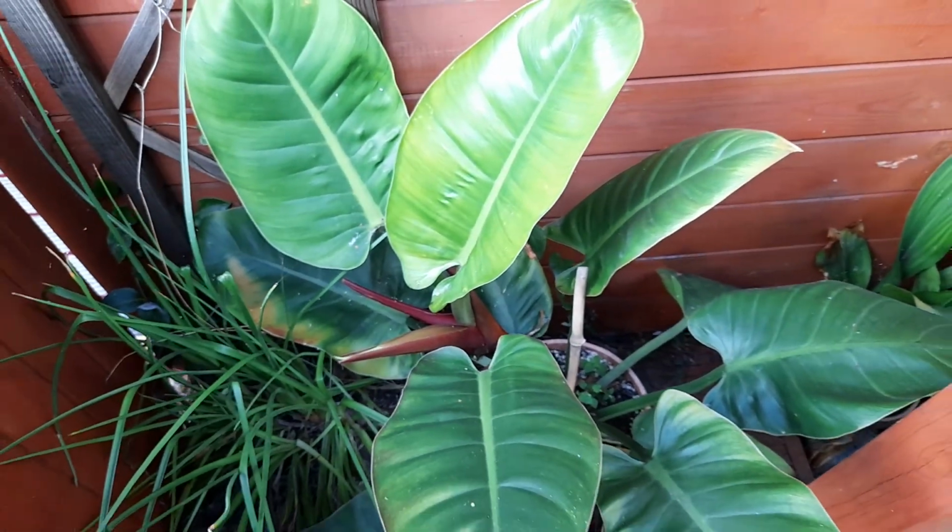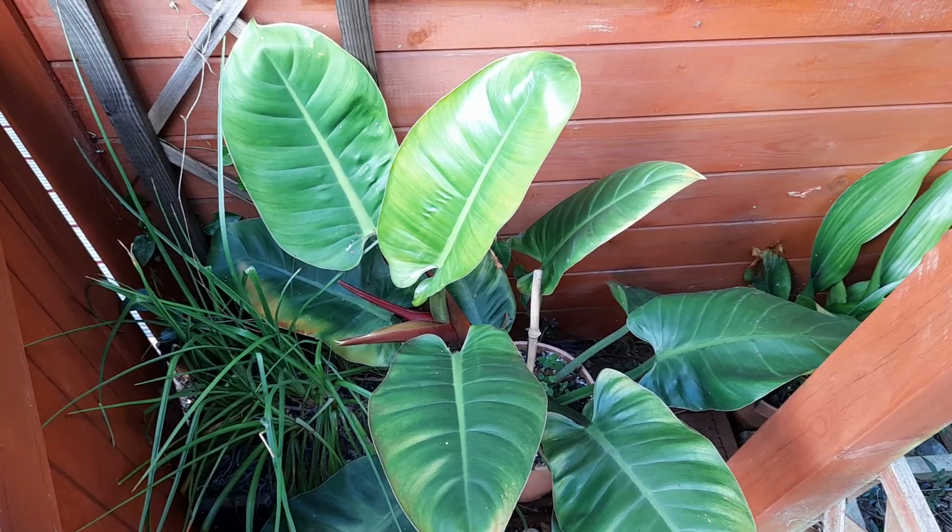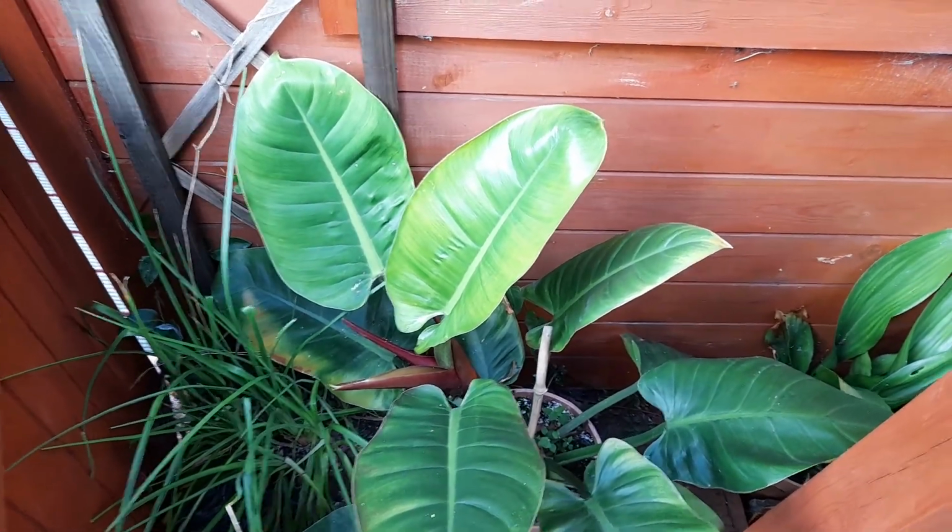So there's a philodendron. I've got a few philodendrons outside. They seem to do quite well. They don't really want full sun, but they can tolerate a bit of sun.